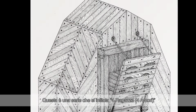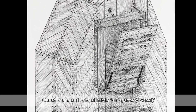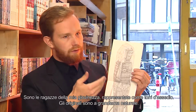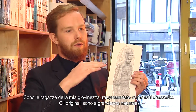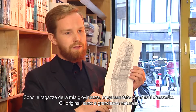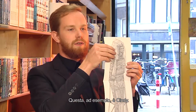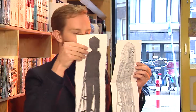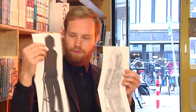This series is called Girls, or Four Loves, and these are the girls from my childhood, from my youth, in full height, so they are life-sized. So this is actually about 150, and this is Cindy. So this is Cindy as a siege tower. This one.